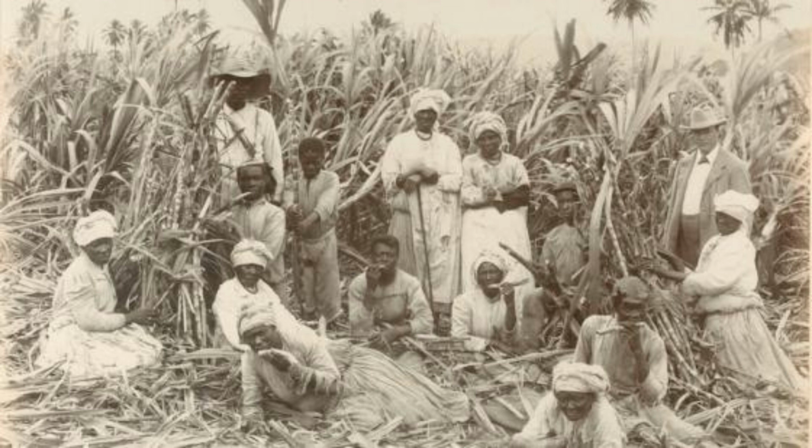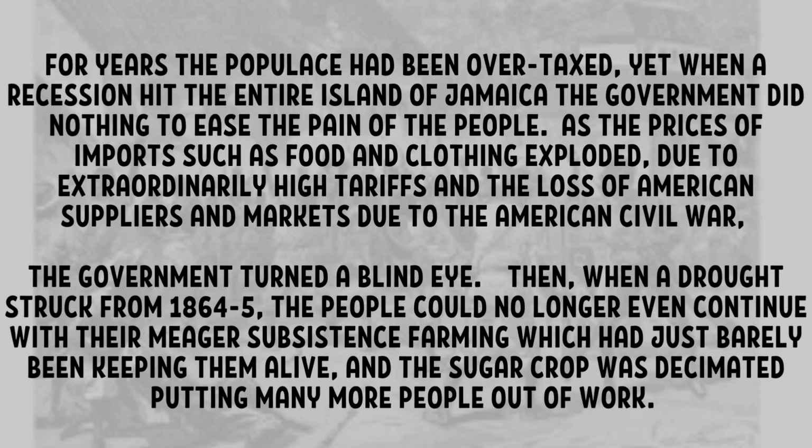It was made up mostly of the managers of the estates. It was virtually impossible for the estate laborers to get justice. For years the populace had been overtaxed, yet when a recession hit the entire island of Jamaica, the government did nothing to ease the pain of the people. As the prices of imports such as food and clothing exploded, due to extraordinarily high tariffs and the loss of American suppliers and markets due to the American Civil War, the government turned a blind eye.